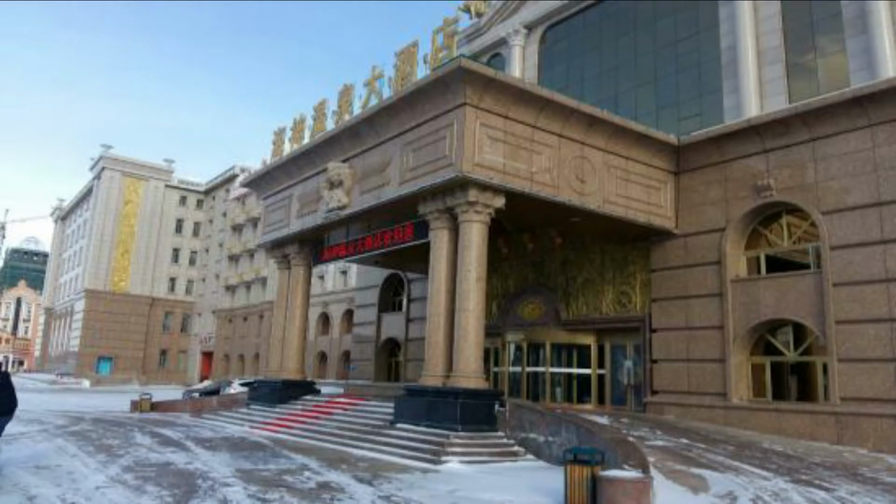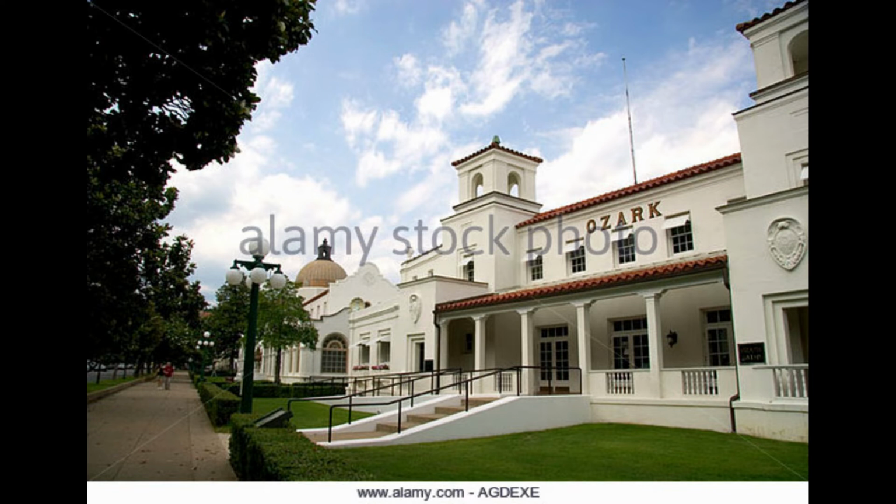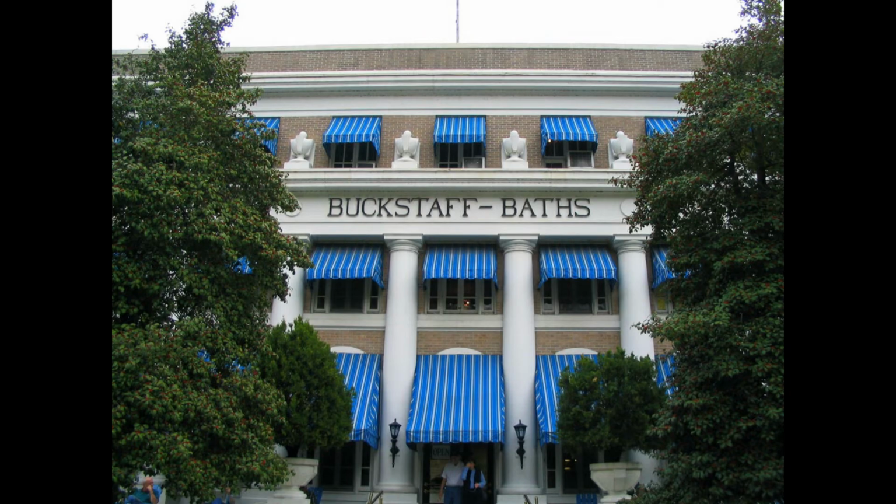This is the Ershan Hot Springs Hotel, compared with inside the Gellert Bathhouse in Budapest, Hungary, where we find the same double column design inside as what is seen in the previous photo outside. Compared with these historic bathhouses in Hot Springs, Arkansas, like the columned architecture of the Ozark Bathhouse and the huge columns of the Buckstaff Bathhouse in Hot Springs, Arkansas, I think there might be something else going on here that we don't know about. How do you explain the structural similarity of the same types of buildings in very different places?